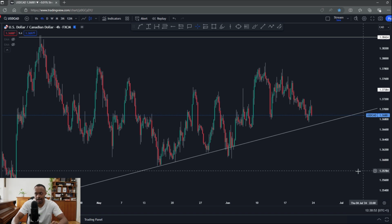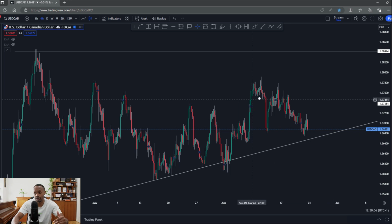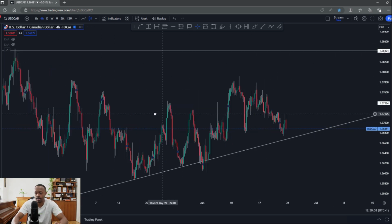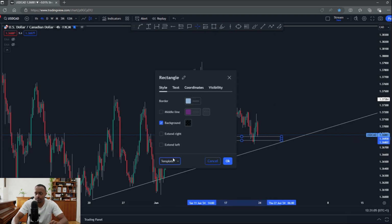But if you're looking at dollar CAD, I still think there's upside potential. In fact, as long as we remain above this trend line, I think there's a really high chance we do get back to the swing high there eventually. So opportunities aren't that bad on USD CAD. It's just conditions aren't great.